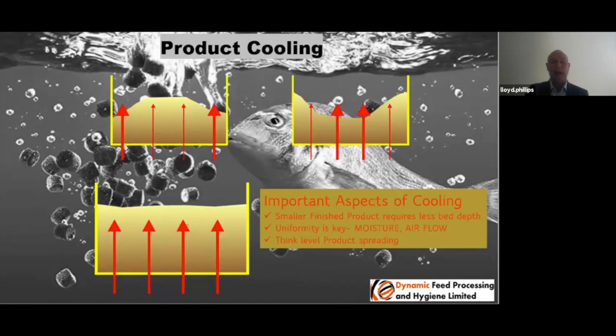One should think of level product spreading within the cooler. The correct air filtration is another important aspect of the air that has been brought in to cool the product. One should be cooling to no higher than 2 degrees centigrade above ambient temperature to ensure that we keep an eye on the water activity within the cooled product.